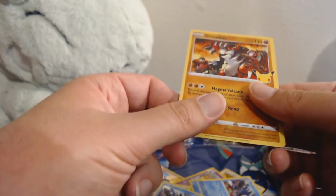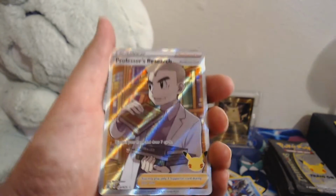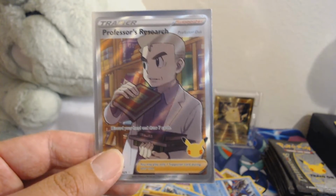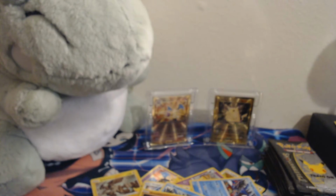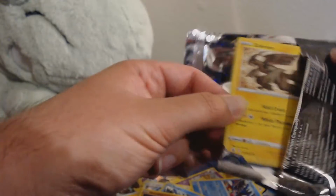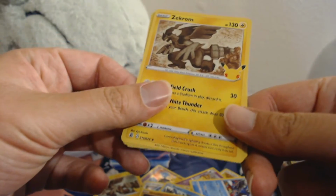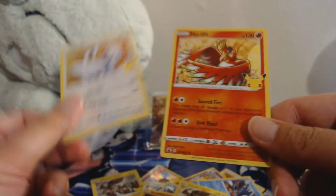Kyogre. Yveltal. Kyogre and Groudon combo. Professor's Research full art. This is definitely one of the, like, better duplicates for me to get. At least the last time I checked. I could be wrong. Maybe this is actually worth, like, 50 cents now. Probably not, but nonetheless. Got a bunch of classes to go through. Much appreciated. I got 2 in my ETB. You know what? I want to say I think that's better than how my ETB went, but I don't really remember, to be honest with you, because the ETB was, I think, the first thing I opened celebrations-wise. So I was probably very high on my ETB. Alright, Zekrom, Lugia, Ho-Oh.